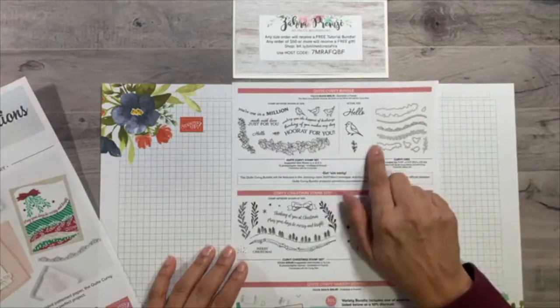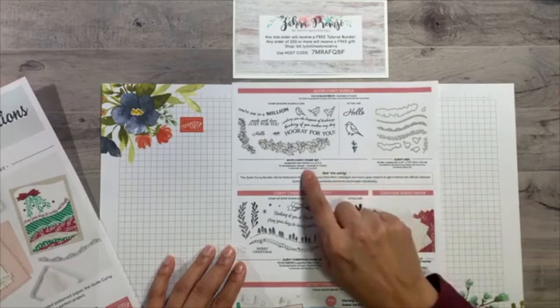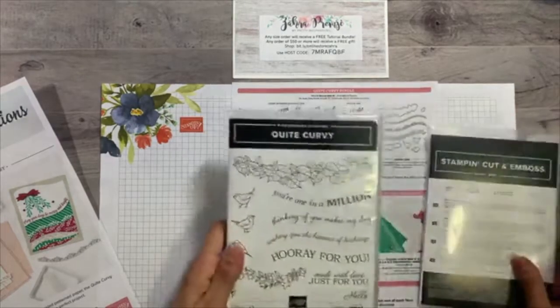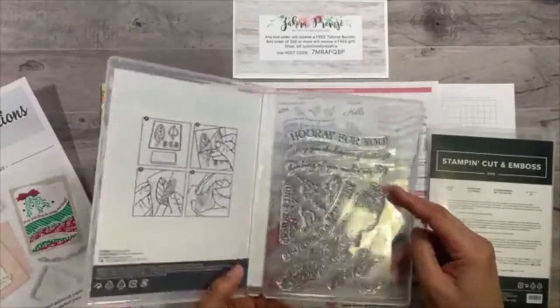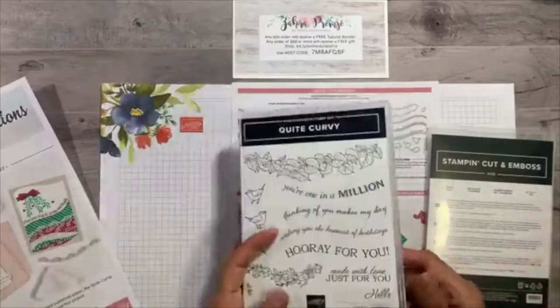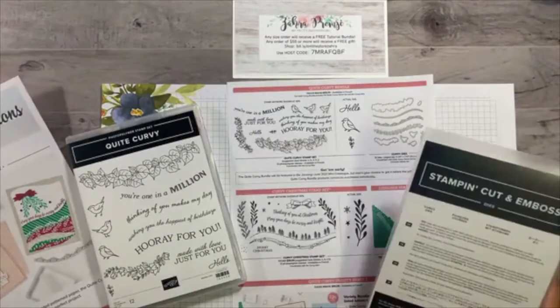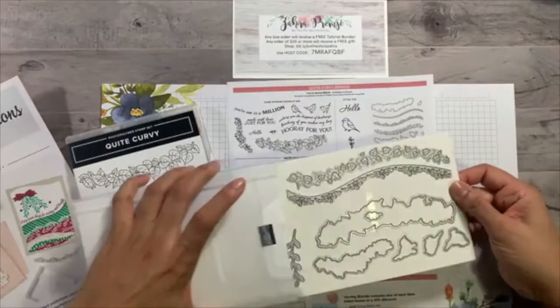So the first thing that we have here is the Quite Curvy stamp set and the Curvy dies. These can be sold individually or as a bundle. And so this is the stamp set here. It's got 12 stamps. They are photopolymer, so they're clear all the way through. And then they've got a set of coordinating dies. And in this die set, there are 10 different dies. And you can see them here, okay?